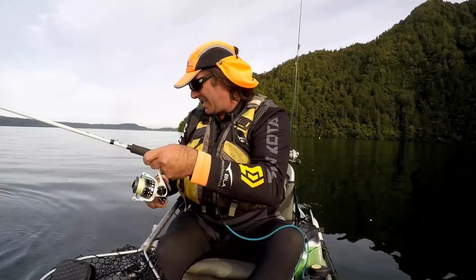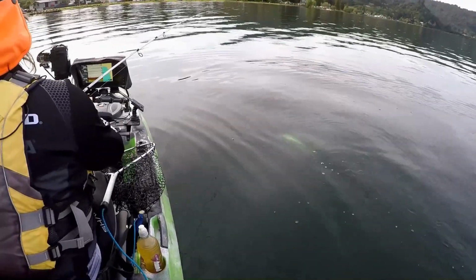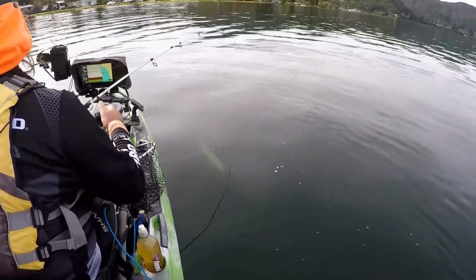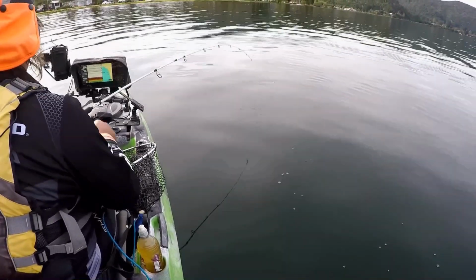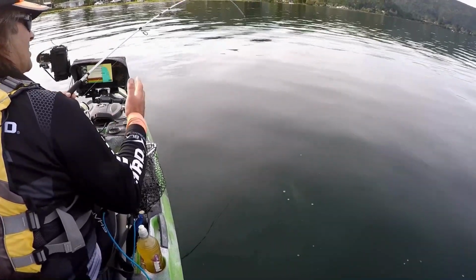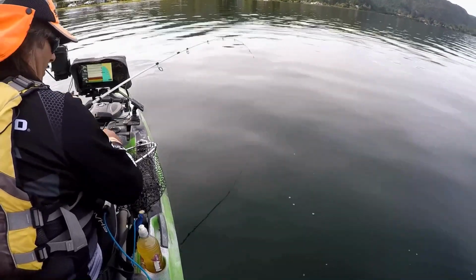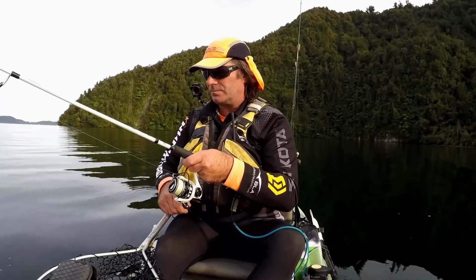They go ballistic when they get up to the surface, so take your time with them. I'm really loving this. A lot of people underrate trout. They call them mudfish and all this sort of stuff. But for me, any form of fishing is fun. And this guy's doing some nice little runs. Just superb fun. And the setting and everything that we're in here, it's just a beautiful spot. The day is stunning.